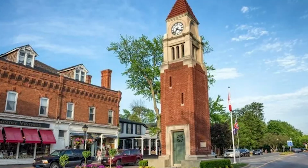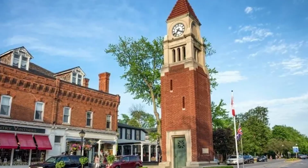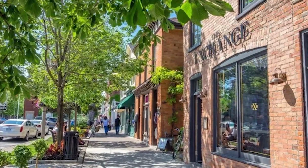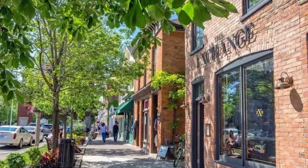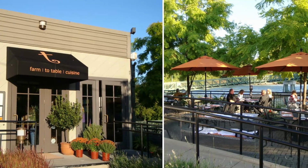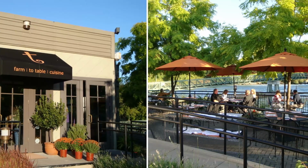About 15 minutes north of Niagara Falls is the town of Niagara-on-the-Lake. Take a stroll down Queen Street, the main street in the historic town center, and browse the cute boutiques. One of the best restaurants in the area is Treadwell, found along the main strip.